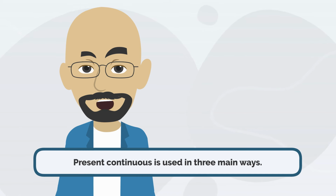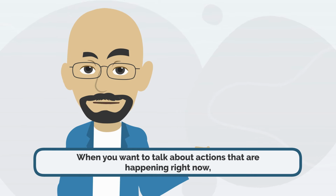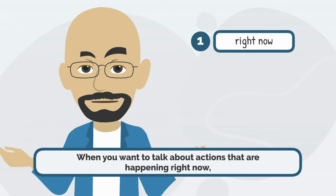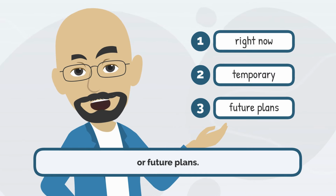Present continuous is used in three main ways. When you want to talk about actions that are happening right now, actions that are temporary, or future plans.